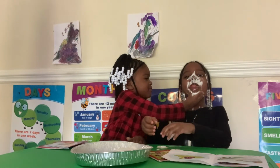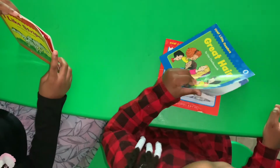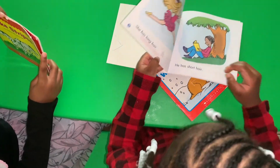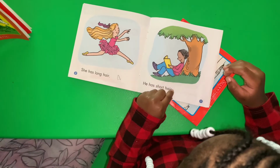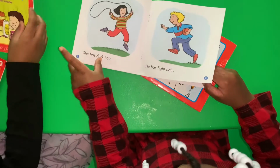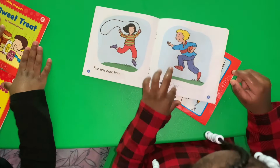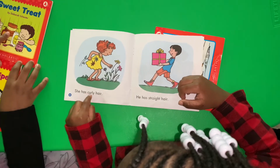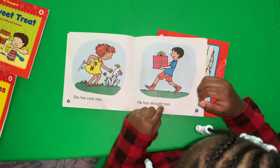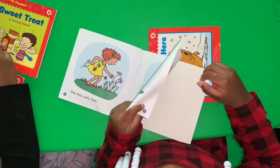That's what it looks like. Right here. Yeah, right there. Good job. Right here. She has long hair. He has short hair. Here. Good job. She has dark hair. See, he has white hair. He has white hair. She said a word. Oh. She what? She has curly hair. He has straight hair. Wait, I got it right. Yeah, you got it right.